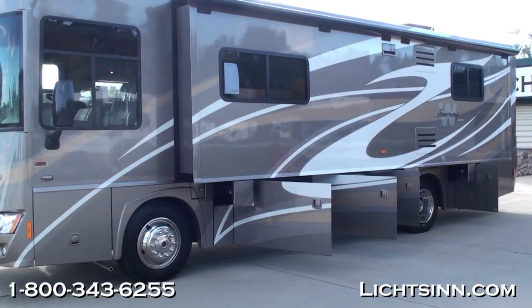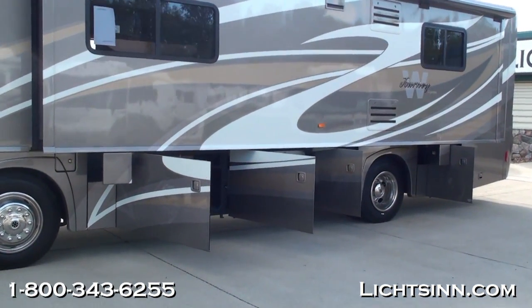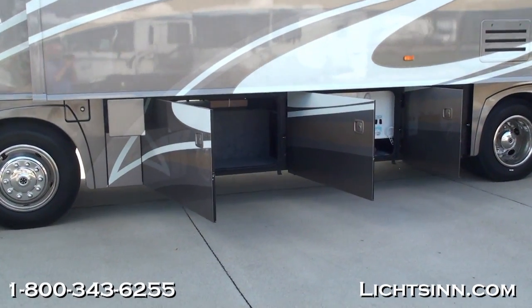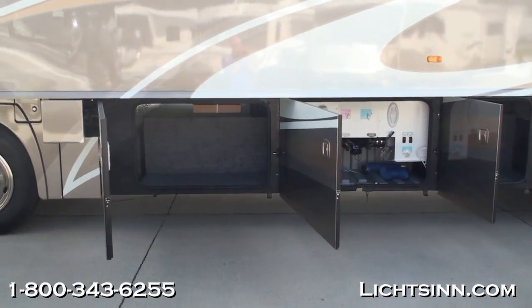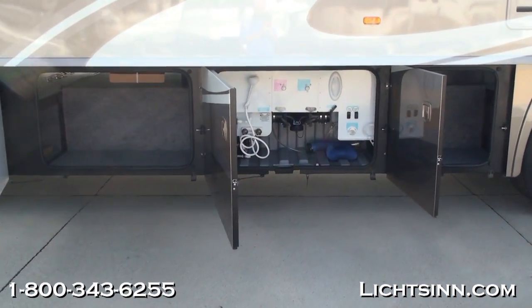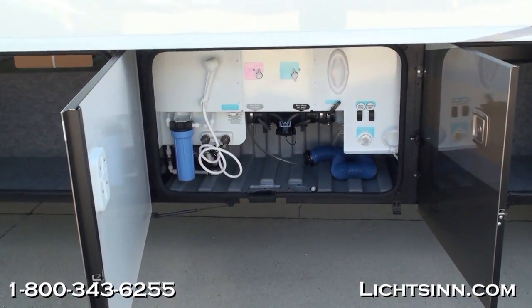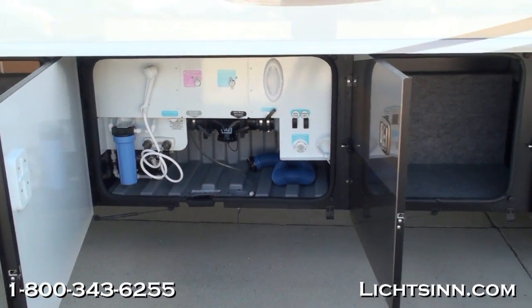It's powered by the Freightliner XCS chassis. It's a Cummins ISB power plant with full air ride, a beautiful full-wall slide with an opposing slide on the curbside for both the front living as well as for the rear bedroom. It's an absolutely wonderful floor plan, very successful for Winnebago Industries and for our dealership.